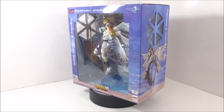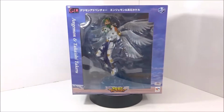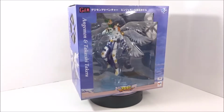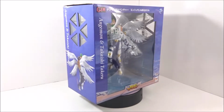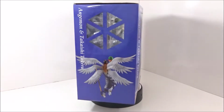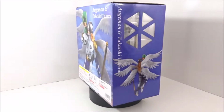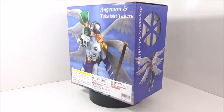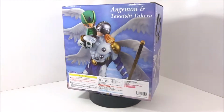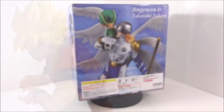So for today we actually have my favorite Digimon evolution set from the show Digimon Adventures. This is going to be Angemon and Takaishi Takeru, or TK for short. And Angemon is the champion form for this evolution. This particular brand is Megahouse and is from the G.E.M series. The G.E.M series always looks so clear and crisp, and they are quite expensive, but the quality you get for them is just great. Now I can't wait to show you how they look out of this box, so let's get started.